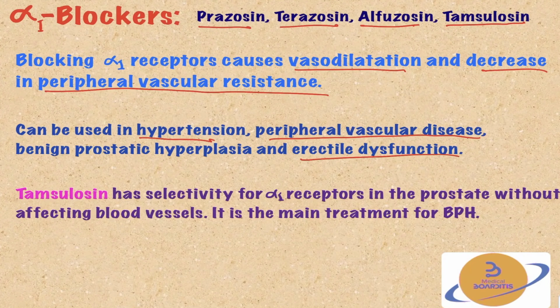Also, blocking the alpha-1 receptors of the smooth muscles of the bladder and ureter will result in relaxation of the bladder and ureter. So this will improve the urine outflow. In patients with benign prostatic hyperplasia, the enlarged prostate tends to compress on the ureter, so this tends to decrease the urine flow. By blocking the alpha-1 receptors of the ureter and bladder, this will help to improve the urine flow and help to improve the symptoms of patients with benign prostatic hyperplasia.